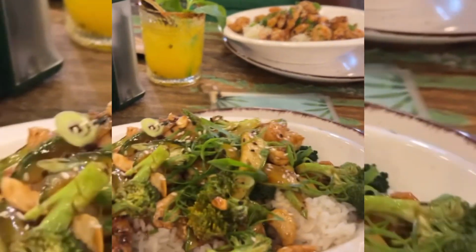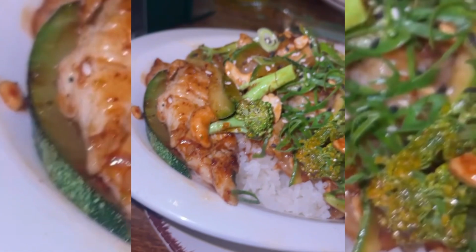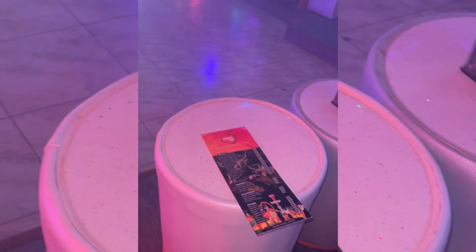The food was actually really good. It probably was the best plate that I had while in Costa Rica. We got teriyaki chicken with white rice, and I had broccoli and zucchini as well. The drinks were kind of watered down, and it had pomegranate seeds, so it wasn't that great. Because with every sip, you had to spit out a seed, so it was more seed than drink. It just was a mess.